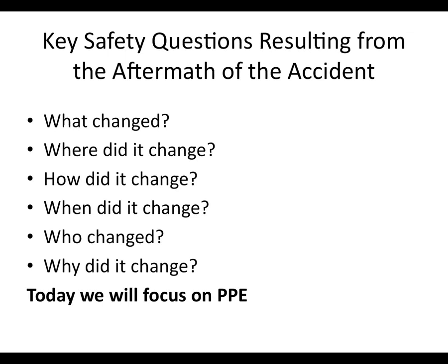So questions that come out of discussions with our colleagues and health and safety experts resulting from the aftermath of the accident is, you know, what changed at UCLA? Where did it change? How did it change? When did it change? Who changed in terms of their behavior? Why did they change their behavior? And today we'll be focusing primarily on PPE.